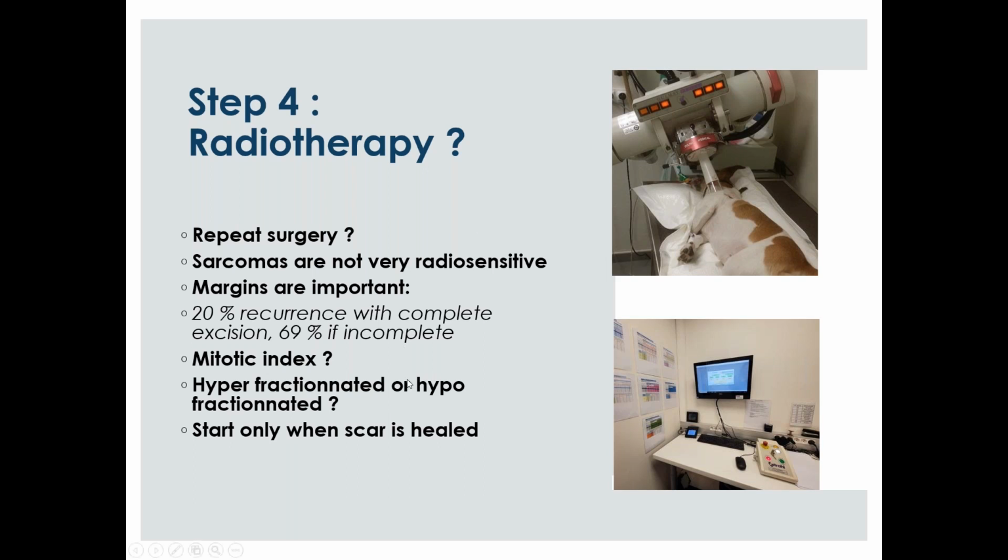And again, if you want to go for radiation, you look at the mitotic index and you decide, depending on the health of your patient, depending on the owner's philosophy, ability to come regularly or not, or money availability, whether you go for a hyper or hypofractionated protocol. And you start when the scar, of course, is healed.